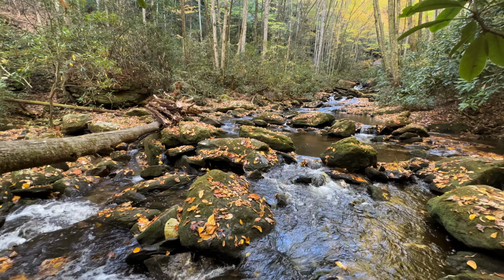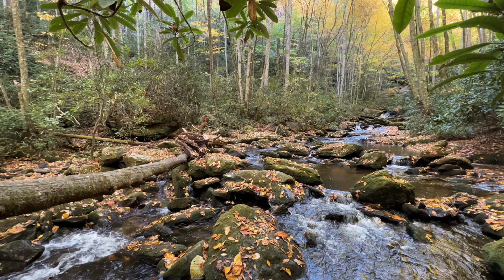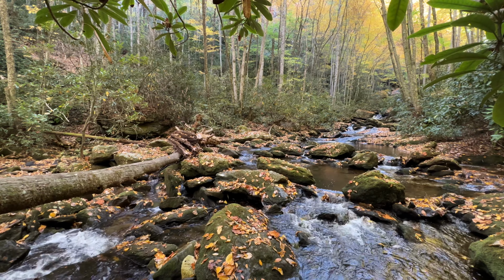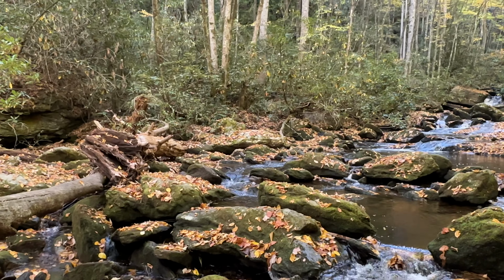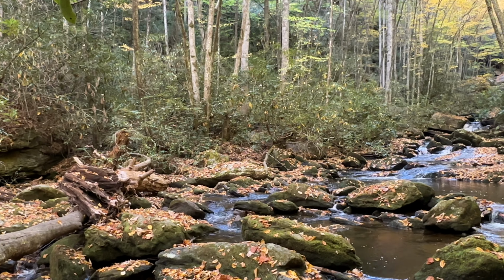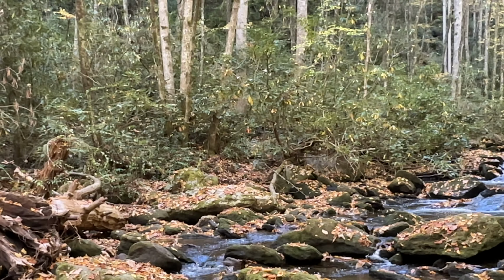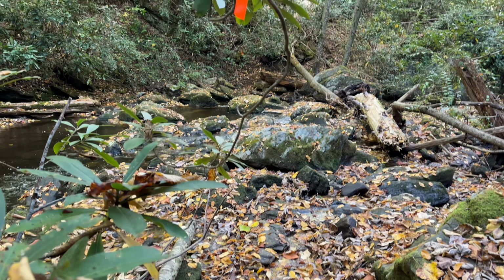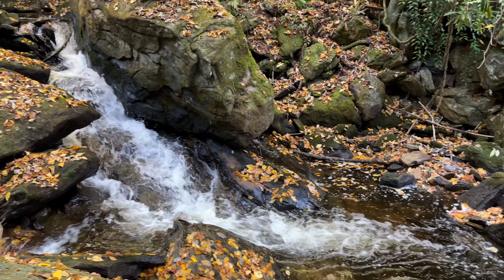So somehow or another, I'm going to try and work my way across all this. Got to get to the other side, about center screen. Piece of tape hanging down there, but I've got to make my way across this. I'm going to try to do it without getting wet, but can't say that that's going to happen. A piece of orange in the center there is where I got to make my way to. Made it through and stayed dry. Almost there.